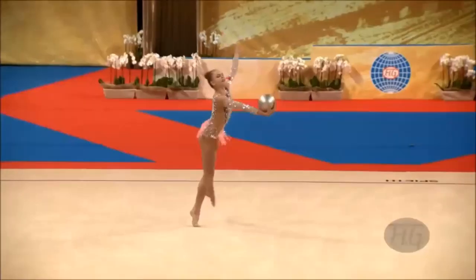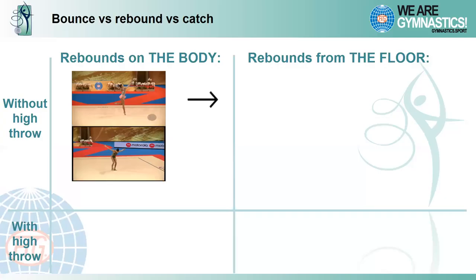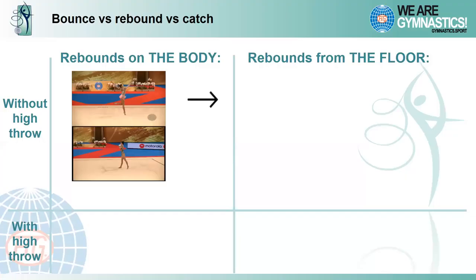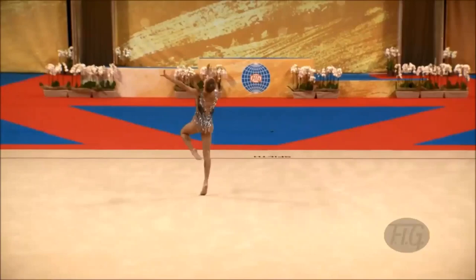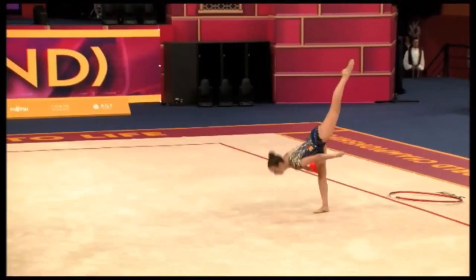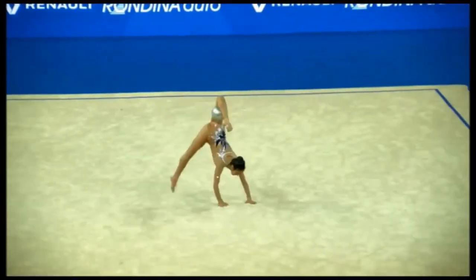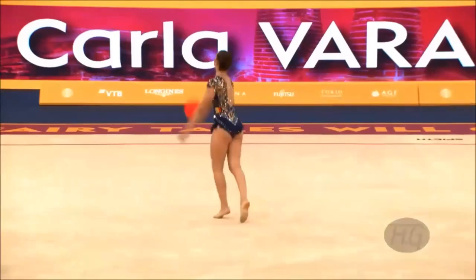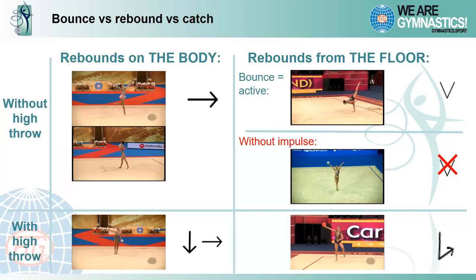Rebounds on the body. This is okay, rebound on the body without high throw. With high throw, okay, also valid. Then we have the active bounce, valid. This is not valid. As we said before, this is a release without any active bounce, without impulse. So this is not valid. Not a DA, not a fundamental, and definitely if it's a DB, not valid. Also valid because it's a rebound from the floor.